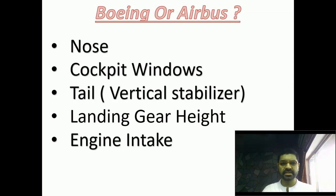Hello, aviators, and welcome to a new session: Boeing or Airbus. This session is about these two aircraft manufacturers only, because these two are the most sold and most used aircraft in the world. So we will be going through these two manufacturers.